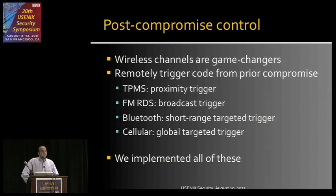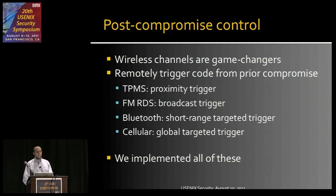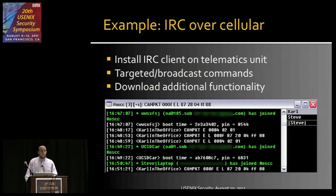Now, it turns out that since our telematics unit has a 3G internet connection, we can actually do more. And so we did the standard thing. We built an IRC client, installed it on our telematics unit, and then this provided a whole bunch of additional functionality. For one thing, we could use the IRC's DCC chat feature to get a shell on the telematics unit, and it's running a Unix-like operating system.